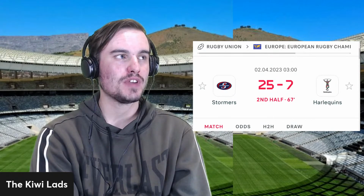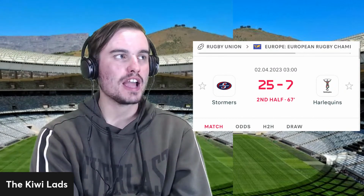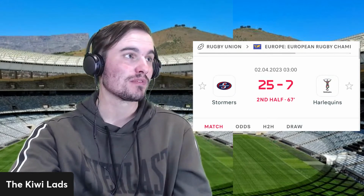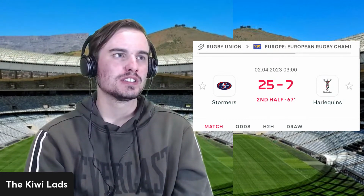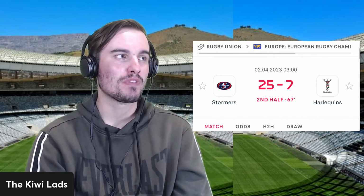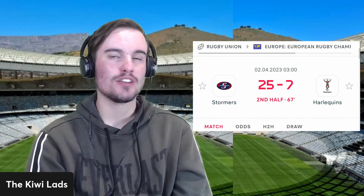Now, Danny Kerr feeds the ball in once again, going off to the right-hand side. Marcus Smith, short ball to Andre Esterhazen, makes a few extra meters post-contact. Now, Danny Kerr, good forward ball there, going for Will Evans round the side. Danny Kerr with a bit of a snipe. He's realised that he might have to do a little bit of the action himself to help his side get a bit of go forward.